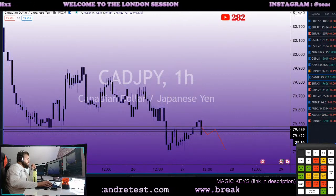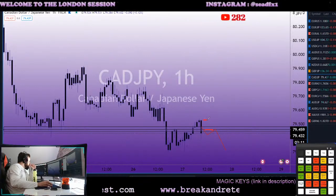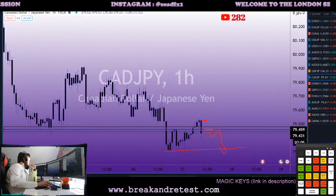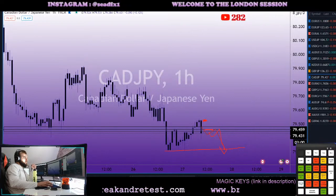If this breaks, we're gonna take a trade on the retest. Stop loss just where the breakout candle started, and aim for this next zone here to fill the range to the downside, hopefully. Let's wait.